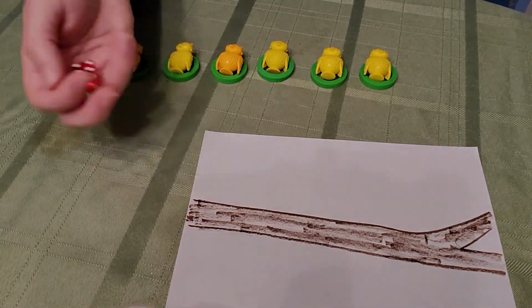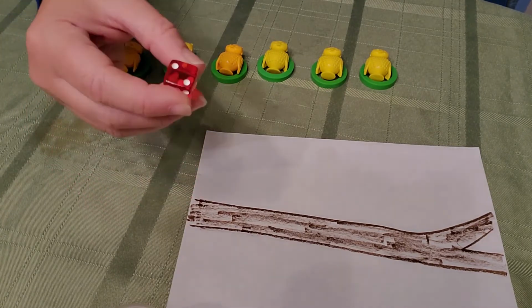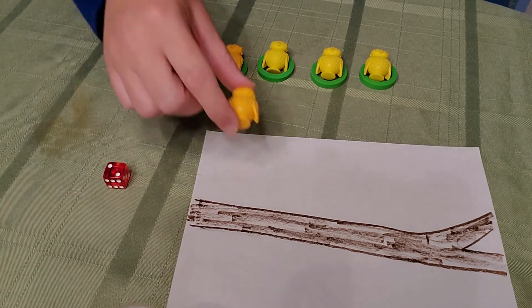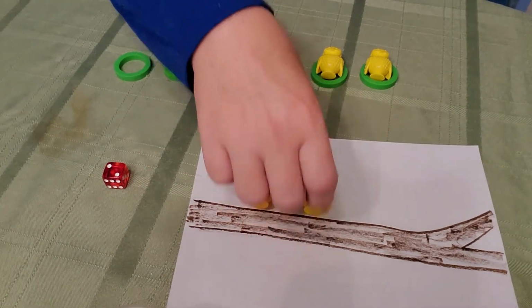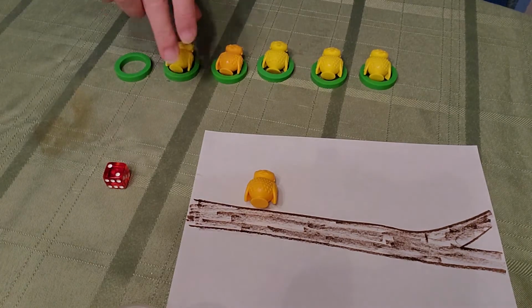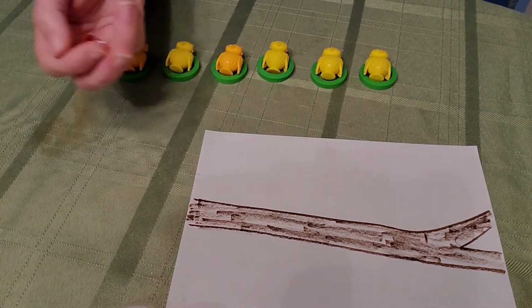Roll the die again and see what number we get. 2, that's right. Let's fly 2 owls to the tree branch. 1, 2. You're doing a very nice job of helping me count. Thank you, friends. Let's do one more time.